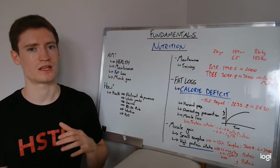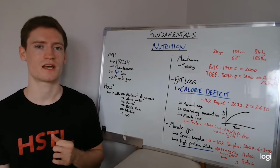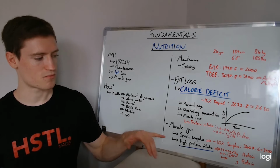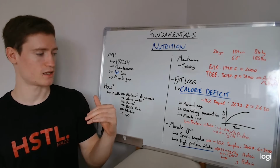For anyone else that's maybe doing a little bit of training already, and doesn't want to put on too much body fat, what you can do is look for a small calorie surplus. So we're looking at around the 10% mark. I found that works best, but you can actually be on slightly less than that as well.